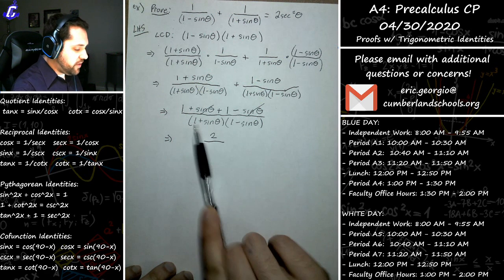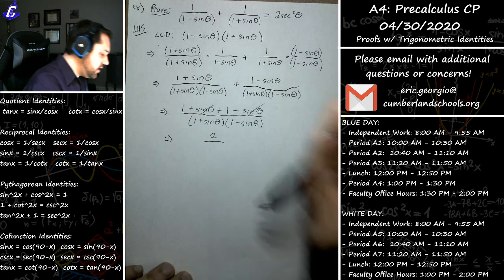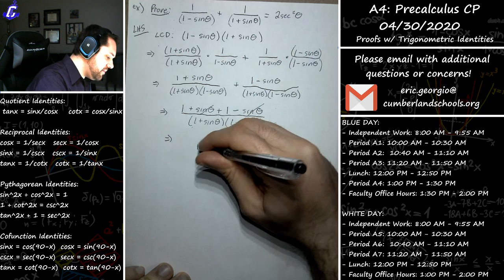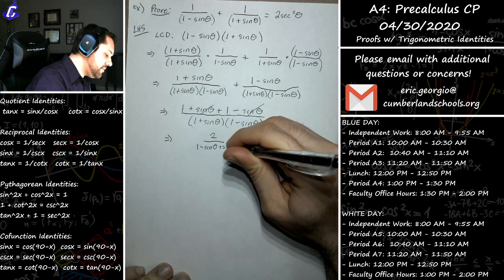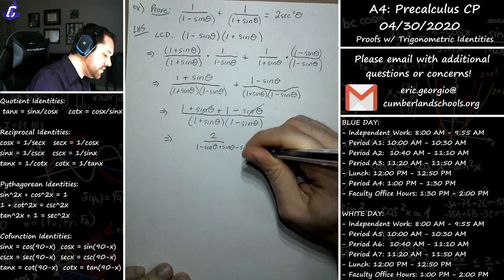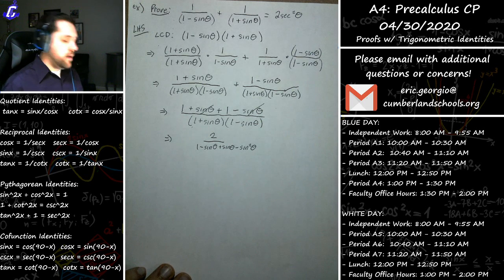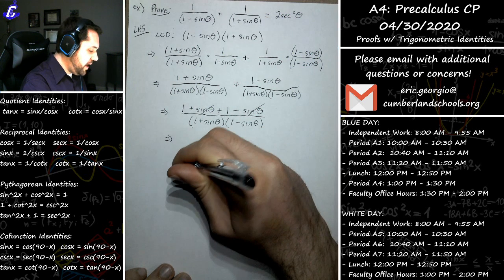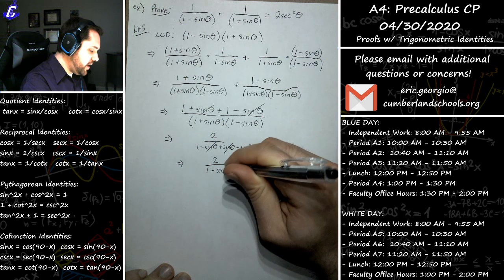I can distribute these factors in the denominator, first, outer, inner, last. We're going to get 1 times 1, which is 1. 1 times negative sine of theta is minus sine of theta. Sine of theta times 1 plus sine theta. Sine theta times minus sine theta is minus sine squared of theta. Okay. Again, we see some canceling, which is great. Minus sine and positive sine go away. I'm left with 2 divided by 1 minus the sine squared of theta.